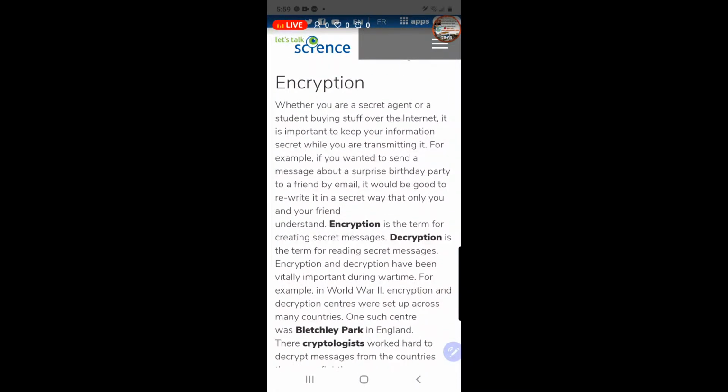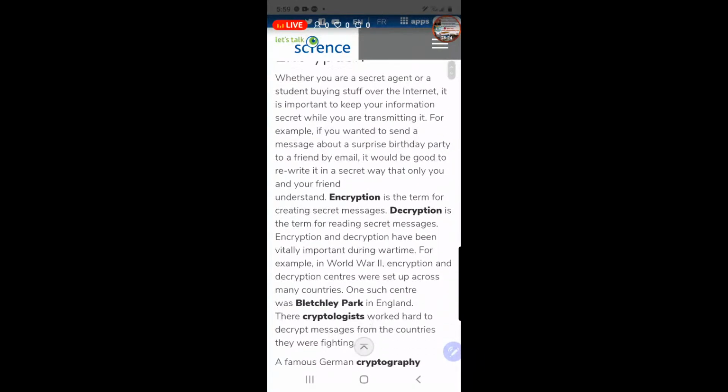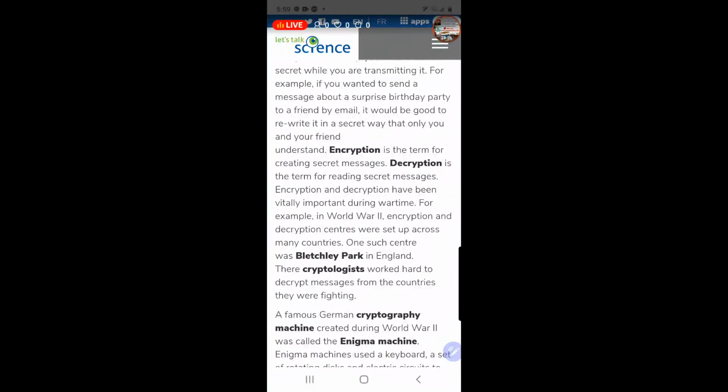Whether you are a secret agent or a student buying stuff over the internet, it's important to keep your information secret while you are transmitting it. For example, if you wanted to send a message about a surprise birthday party to a friend by email, it would be good to rewrite it in a secret way, one that only your friend understands. Encryption is the term for creating secret messages. Decryption is the term for reading secret messages.